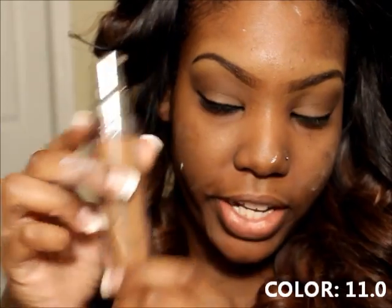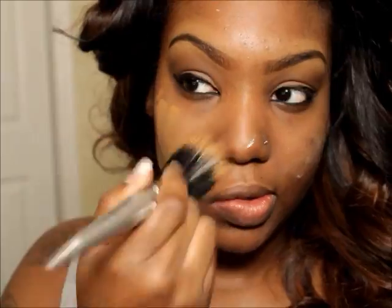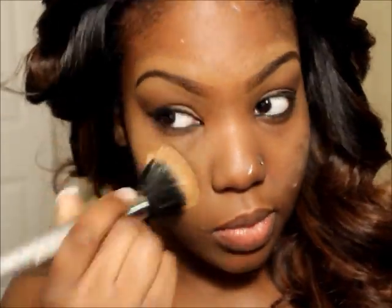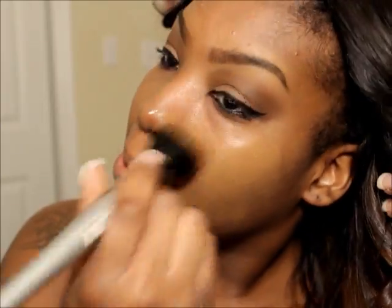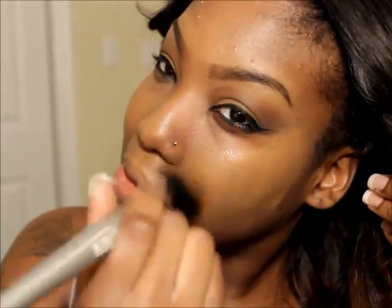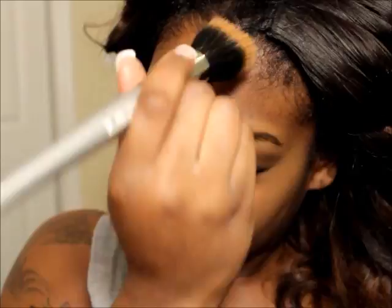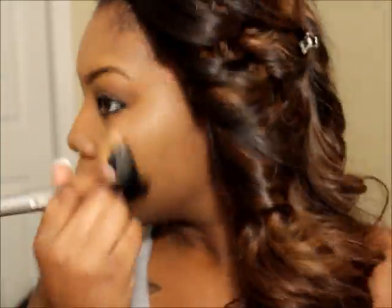Now I'm gonna go on with my Naked foundation I've been using for a couple months now. I really do like it sometimes. Too light for my face, but it actually does match. I don't know why it appears like that on camera, but it's really not too light.